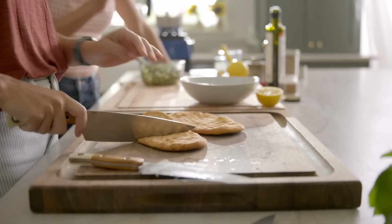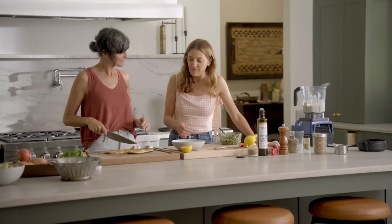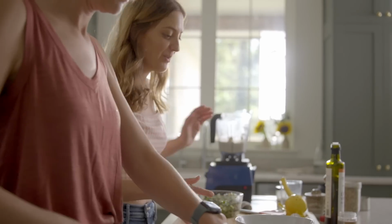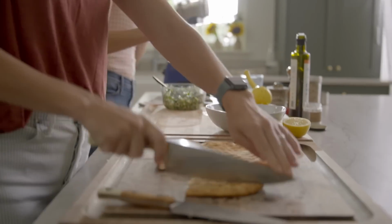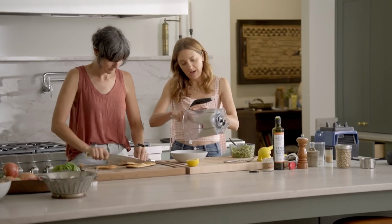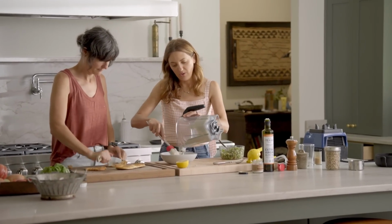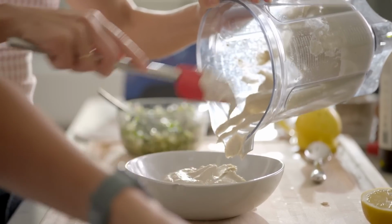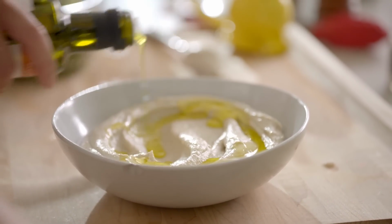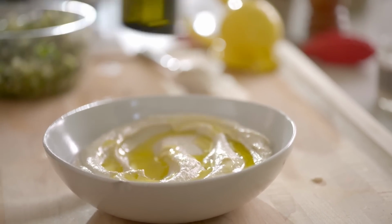Probably not the most authentic way to eat it, but I think it is my favorite flatbread. I like it a lot more than pita, and so it's just, to me, a nice little way to dip. So I'm gonna go ahead and spoon this into a bowl, and then pour a bunch of olive oil on the top.